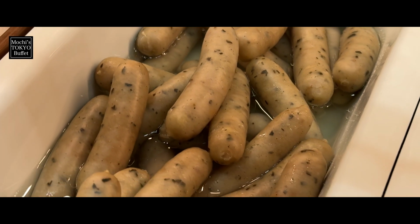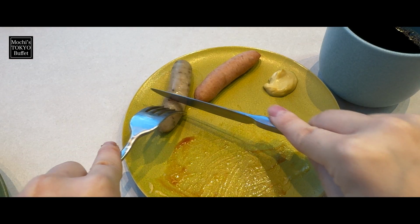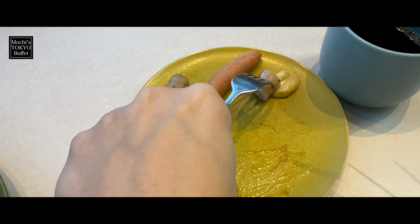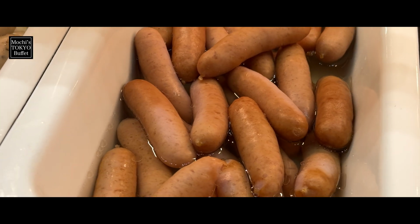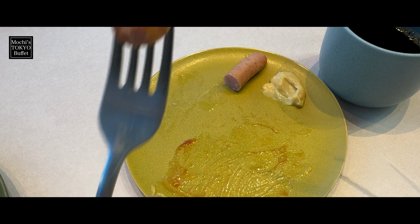I couldn't resist trying the herb-infused sausage, which was finely ground and had a deep, savory flavor. It was perfect with a dollop of mustard. I also tried the Super Boo sausage, smooth in texture, but I prefer the herbal one.